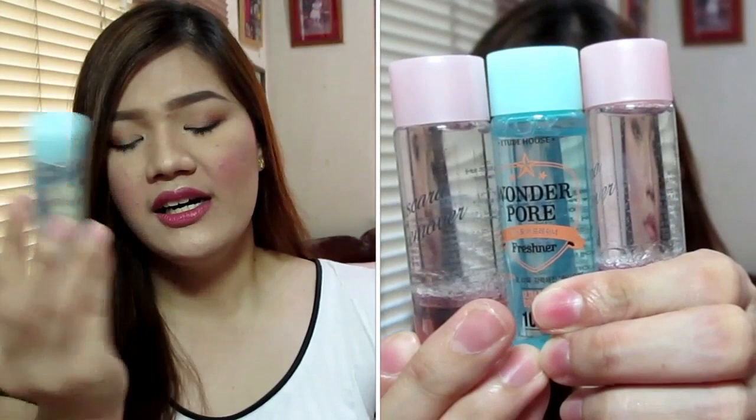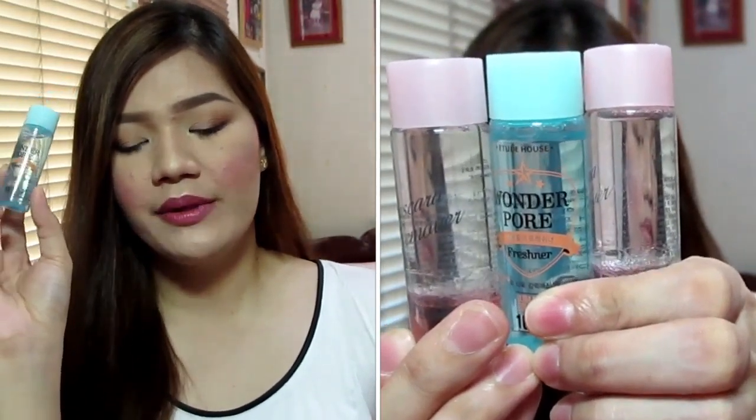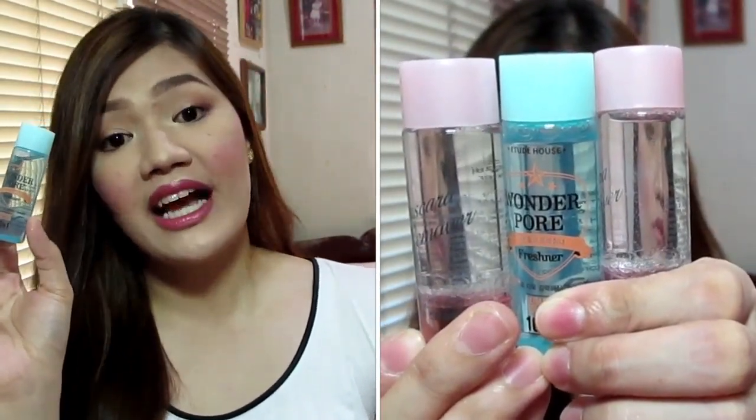And of course, with ETUDE House, you always get free samples and goodies if you purchase, I think, a certain amount from their shop during December, because they had a lot of freebie promotions. But I got all these for freebies. The first one I got is Wonder Pore Freshener. And I tried this out. I've been meaning to try this one out, and I actually wanted to get the huge bottle, but I tried it out and I don't think it really works on me.